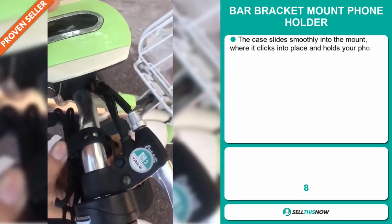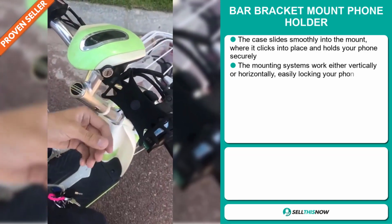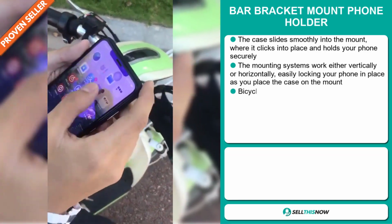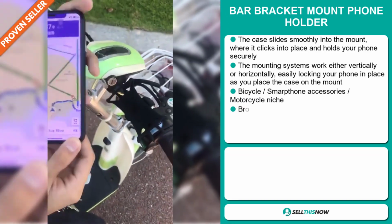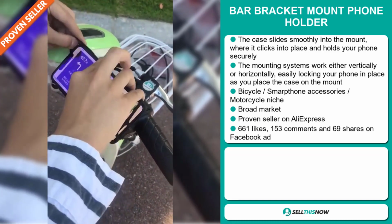Our next product is the bar bracket mount phone holder. The case slides smoothly into the mount, where it clicks into place and holds your phone securely. The mounting system works either vertically or horizontally, easily locking your phone in place as you place the case on the mount, and it falls under the bicycle, smartphone accessory, motorcycle niche market.